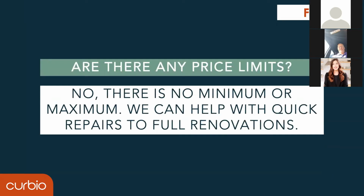Are there any price limits? No, there is no minimum or maximum project scope. We can help with quick repairs to full renovations. Again, we simply take a look at the equity that's available. We'll have you determine an ARV, we'll take 80% of that, and we'll subtract any existing liens or mortgages. Essentially what's over is going to be our max budget for that project. But again, we are looking to make smart home improvements, not use every single dollar of that budget.